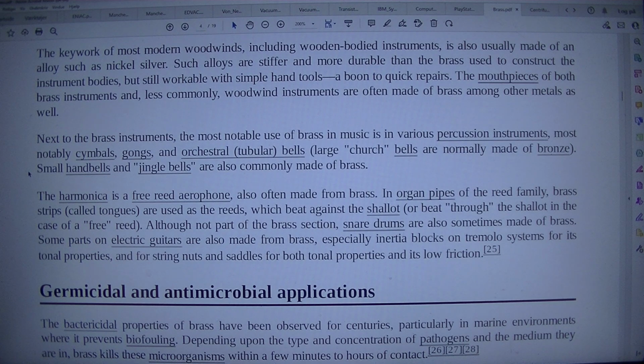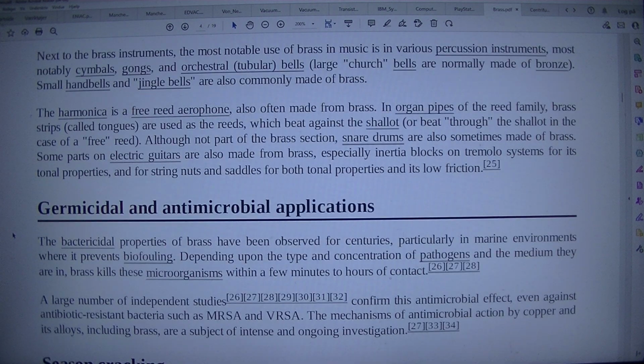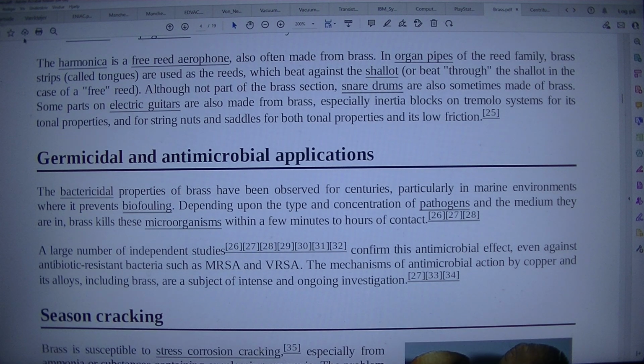Horns, small handbells and jingle bells are also commonly made of brass. The harmonica is a free reed aerophone, also often made from brass. In organ pipes of the reed family, brass strips, called tongues, are used as the reeds, which beat against the shallot, or beat through the shallot in the case of a free reed.